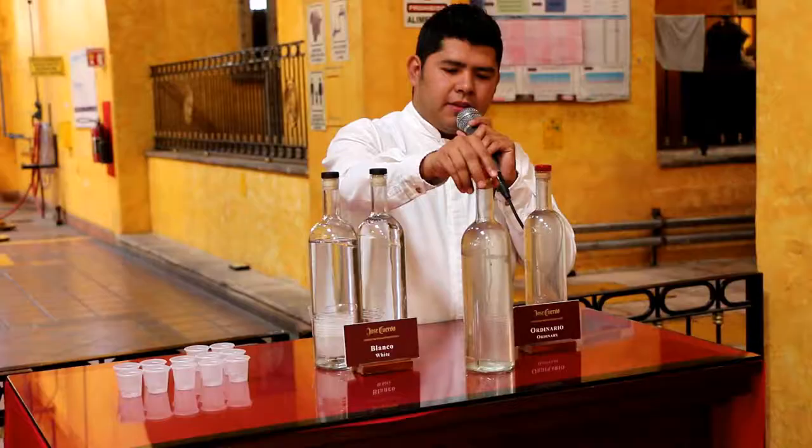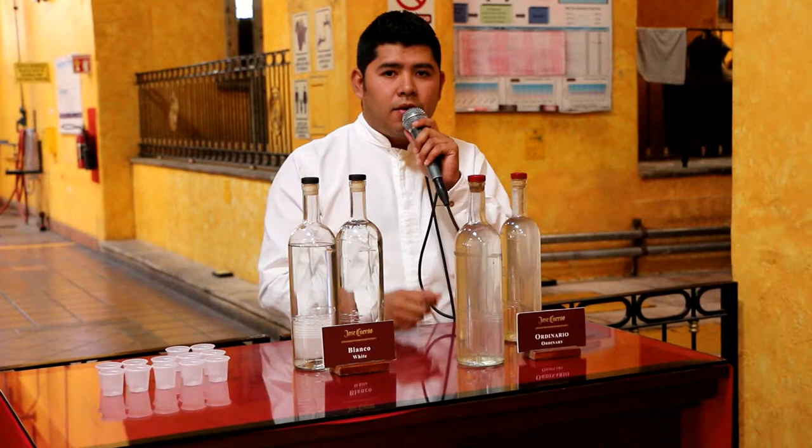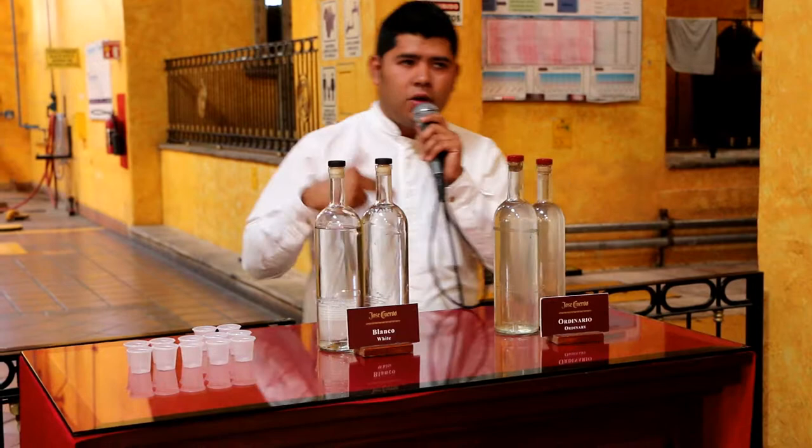The first distillation gives us this product. This one is called ordinary, but it's not ready to drink. This one still contains methanol, so it's not safe. If we drink it, we can go blind. We have to take it to the second distillation to be well purified.